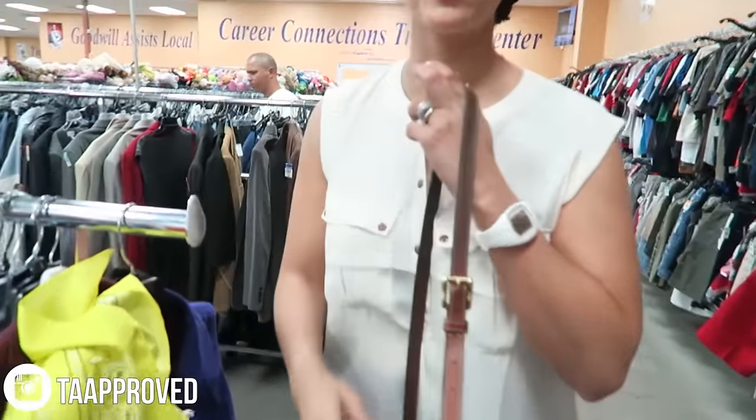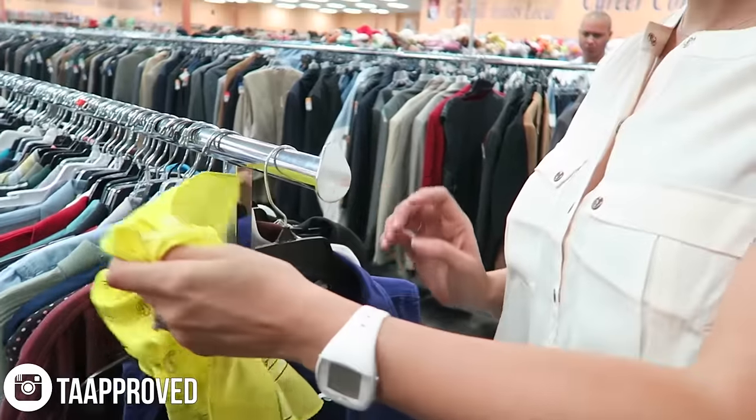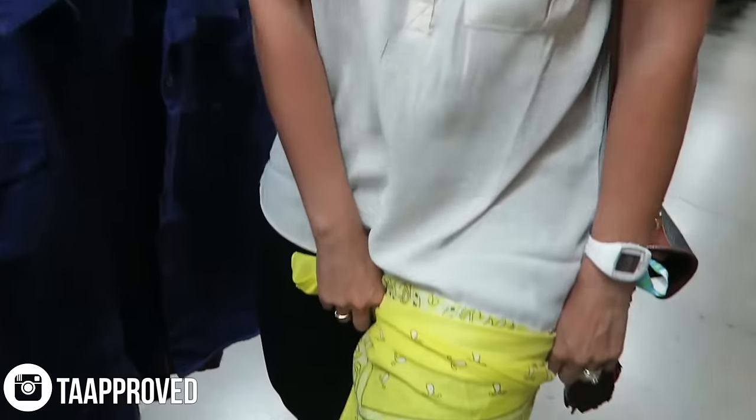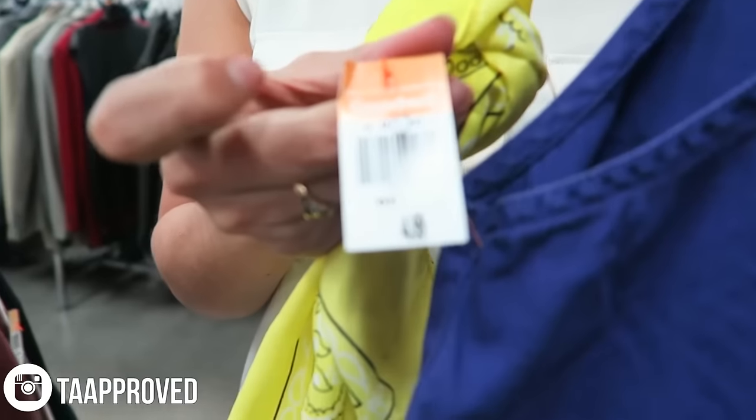So then I did find some Punky Brewster. Yeah, so you guys, we found... It's not exact, but you gotta be creative. Ties this around her leg. I remember seeing that. And then this kind of looks like the vest, $4.99.